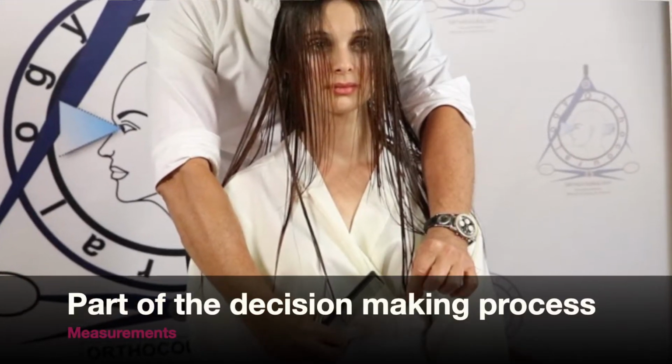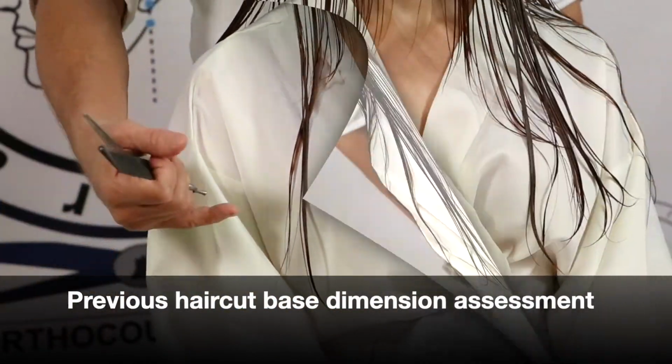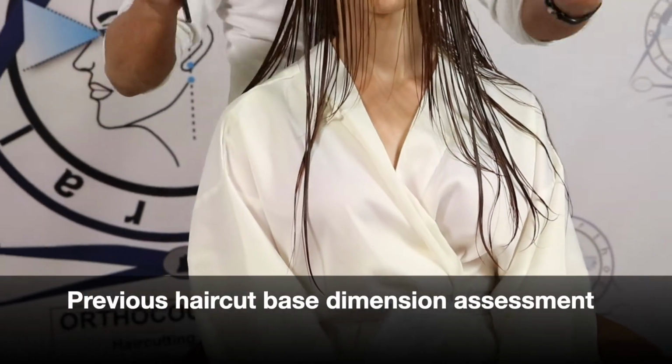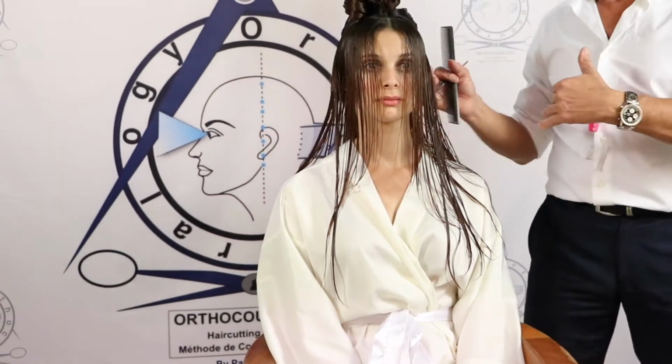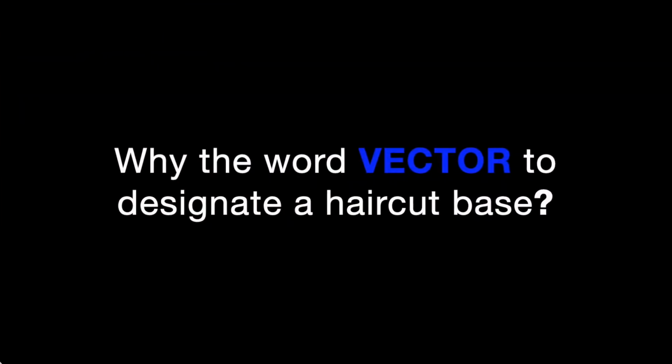So let's go back to the haircut. We are lacking in lateral symmetry, both sides are not the same. But I need to cut this out. So anyway, I'm not going to keep your hair as long as it is. You're going to change it. So you're going to have a little bit shorter.